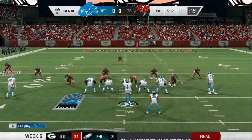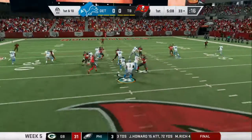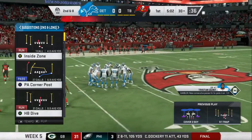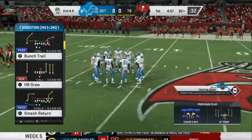So from Buccaneer territory now, it's 1st and 10, down at the 33. From the shotgun now, here's an inside give. And only able to get 2 here, stopped at the 30. 2 yards on the pickup there. It'll be 2nd and 8.